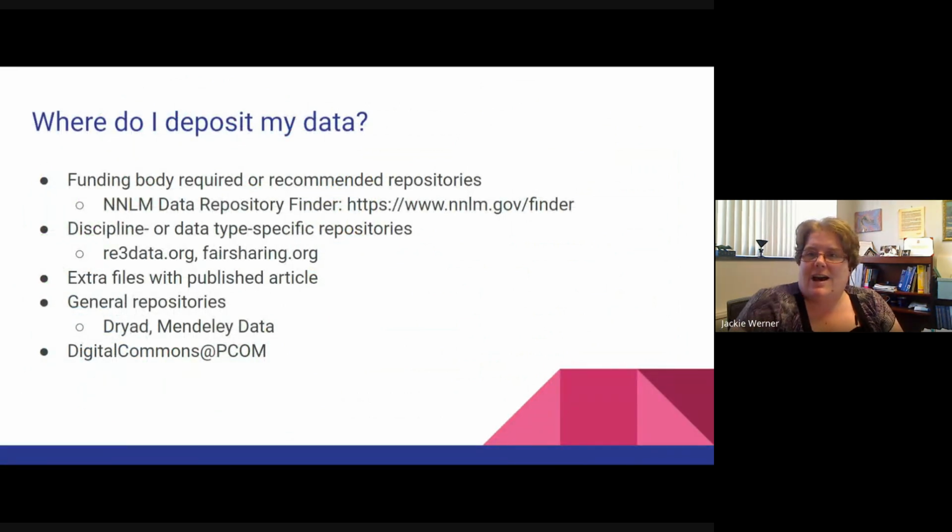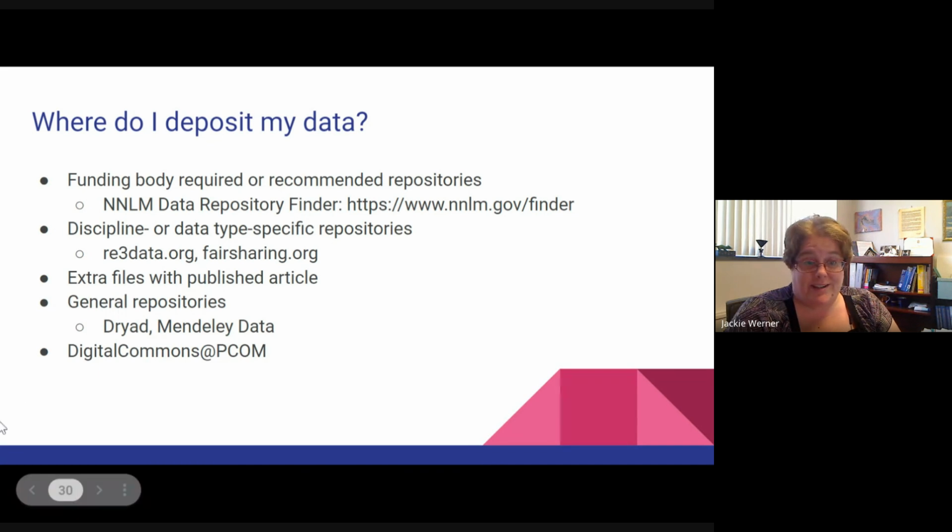So how do you decide where to deposit your data? First step, look if you are funded by grants. Look whether your funding body requires or recommends specific repositories. And there is a great link here from the NLM Data Repository Finder that covers all repositories covered by NIH grants. And it just lets you sort by exactly what you're looking for.